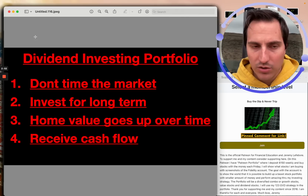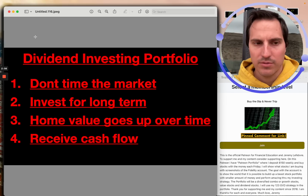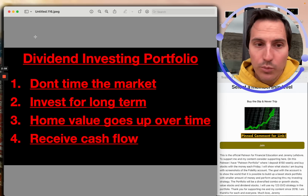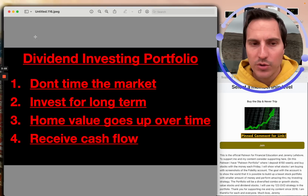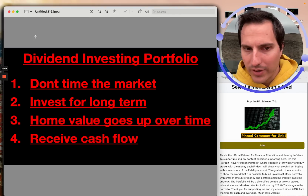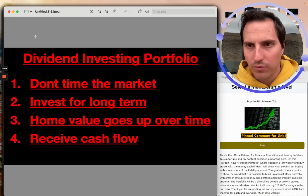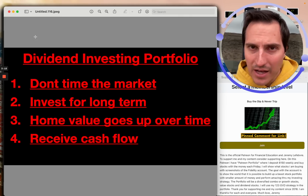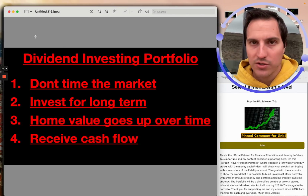You're always thinking about long term. I'm not trying to think about trading in and out of these stocks. This isn't day trading or swinging, like, this one bounced 3%, time to sell, flip it into this stock. No. I'm always thinking about the stock going up in value over time, and receiving the cash flow from that dividend stock, which is like the $5,600 per year, and hopefully building out into $10,000 per year, then $20,000 per year, then $30,000 per year, and so on and so forth.